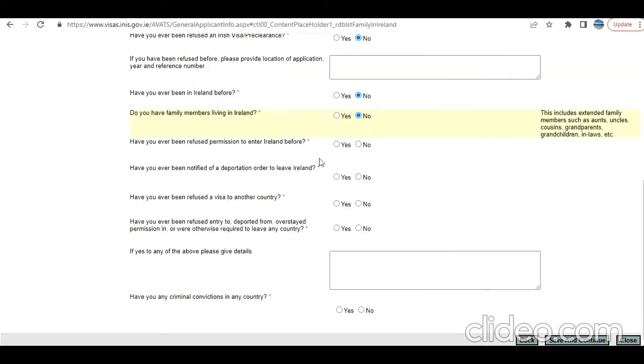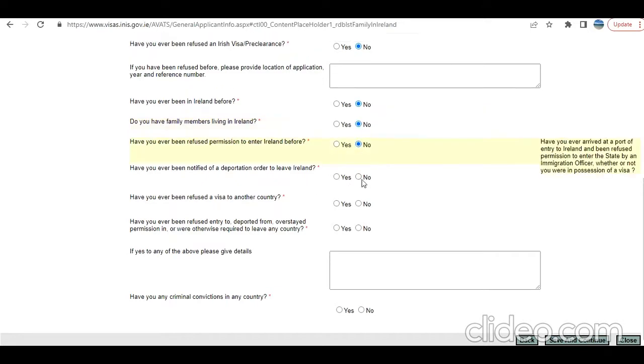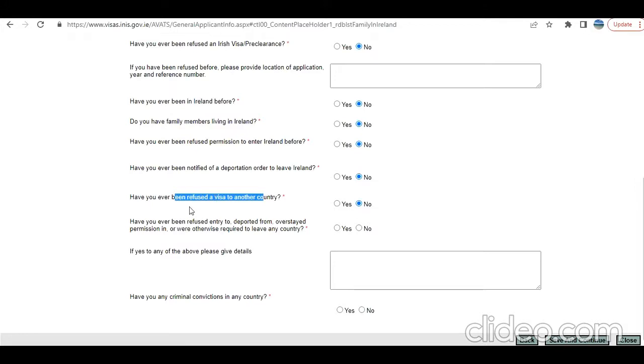These questions are really important, so make sure you understand them clearly. Now, to any other country: my personal suggestion would be never hide any information, because this is going to be a legal document once you fill, pay and submit to them. So if you hide and they catch you, you can be in bigger trouble. So my personal suggestion to you guys, when you fill something legal, be very honest. Look, they are asking for any other country, so if there is anything, provide the details. Criminal convictions, provide the details.